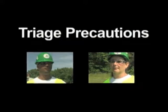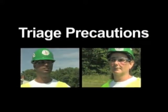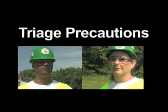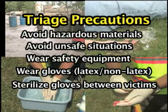When conducting triage, you must protect yourself and your buddy. Your buddy must do the same. If you don't protect yourself and your buddy, you cannot help any victims and can actually make the situation worse by becoming a victim. Triage precautions include avoiding hazardous materials, avoiding unsafe situations, wearing your safety equipment, wearing gloves either latex or non-latex when treating victims, and changing or sterilizing gloves between victims.